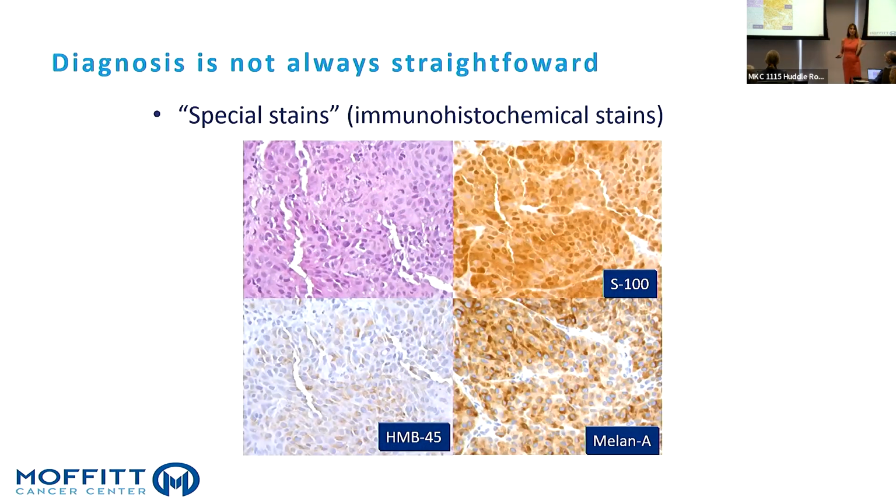A lot of times we have to analyze lesions in a way other than the typical pink and purple I was showing you. That's when you may see in your report immunohistochemical stains were done, and they all have these acronyms. And these are some of the most common ones that we use for melanoma. These show us the presence of antigens that are proteins on the tumor cells that are in some way sensitive and or specific for what type of cell it is. And so as unique to melanoma as we can possibly get.